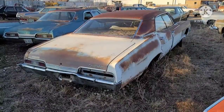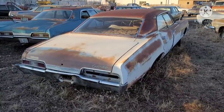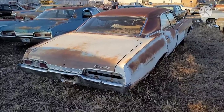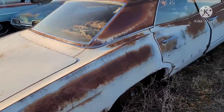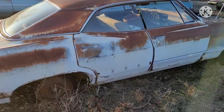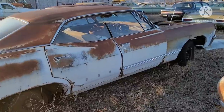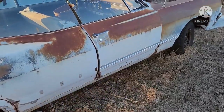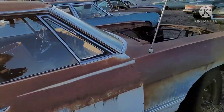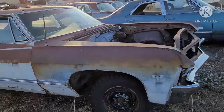Here's the 67 Impala, four-door hardtop. Obviously the supernatural car. This one is a true Impala, not a Caprice. I bought it from Colorado, but it had originally come out of Wisconsin. So unfortunately, being in Wisconsin like that for a while, the worms have been munching on the body just a bit, but nothing that can't be repaired and patched.